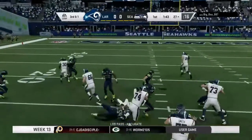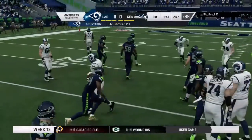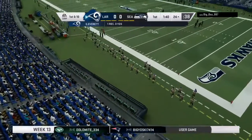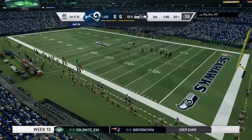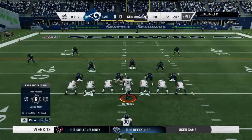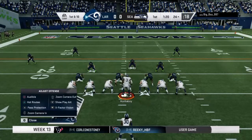They'll look to throw for it on 3rd and 1. That's complete to the tight end, Everett. At first glance, I thought he just used his size in order to win the route, but he also had a little subtle move in there as well. Made the defender think he was going one direction and was able to track the ball in another.